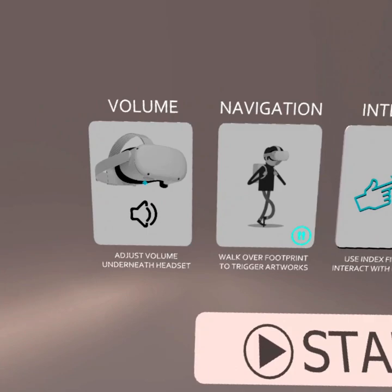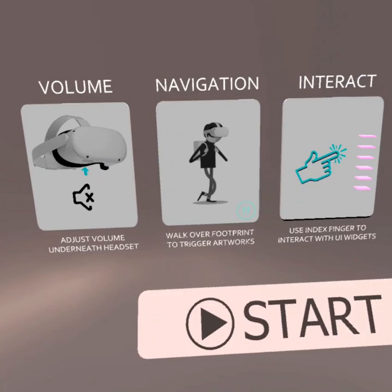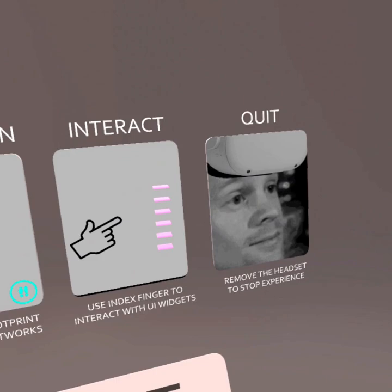Since we're not using any controller to teleport around, we are going to walk toward the artworks that we want to interact with. We're also going to have three widgets that we can interact with just simply by touching them with our finger like this. And then when you're done with the experience, you can just remove the headset. You don't have to look for a menu or exit tab or anything.